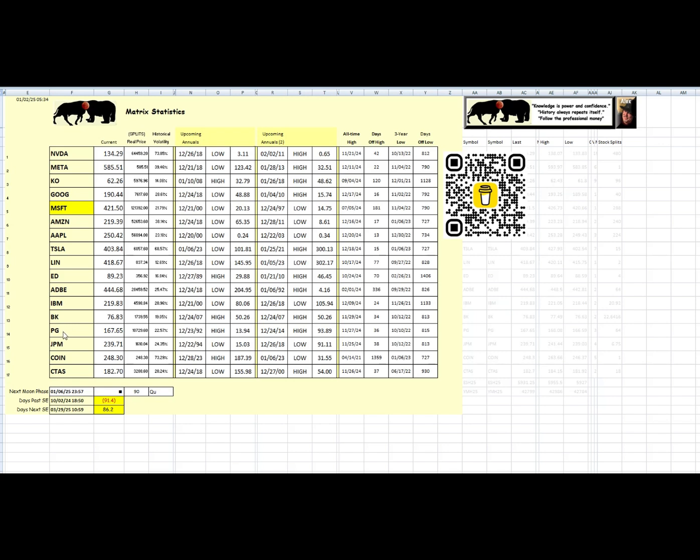Cintas, a very old company, back in the 80s. J.P. Morgan, very old company. Procter & Gamble, pretty old company. IBM. So again, these are all older companies, but they do trade, right? The options have bids and offers all the time, so that's a good thing.